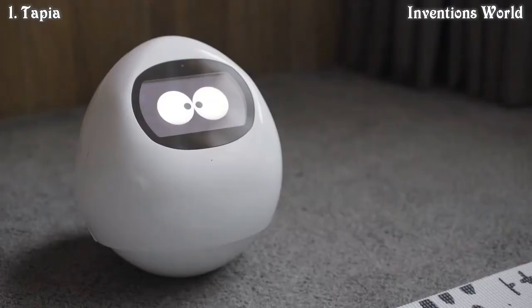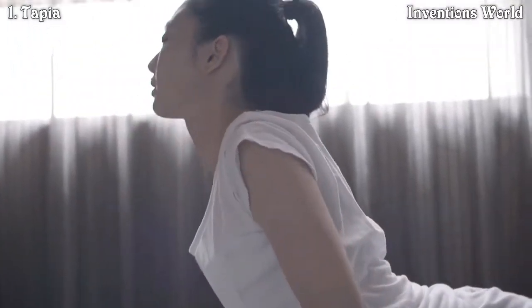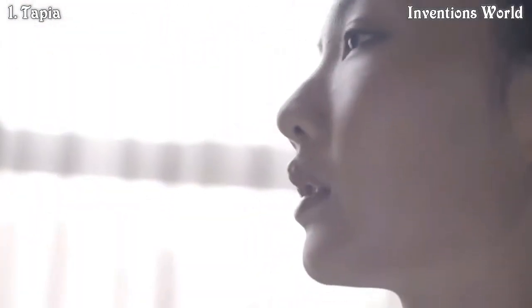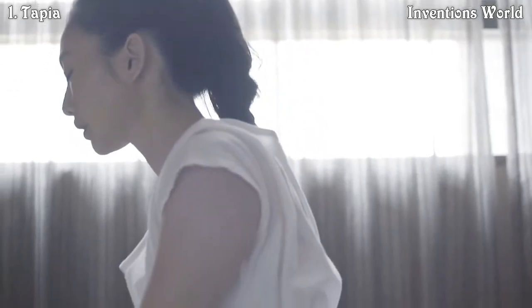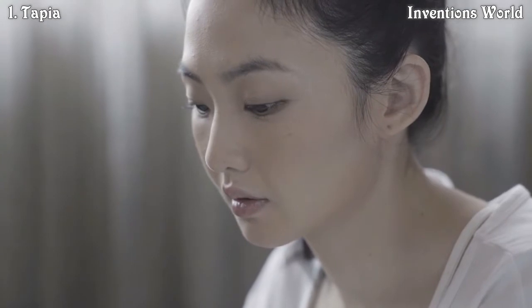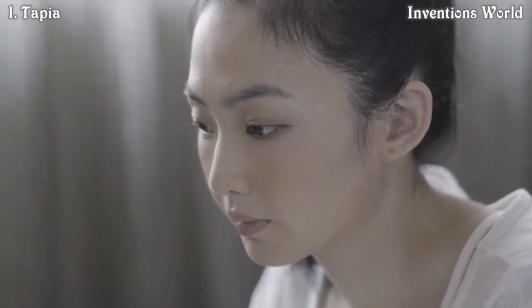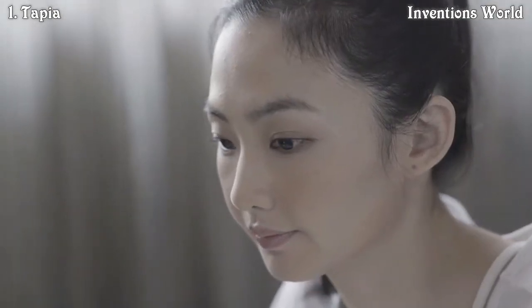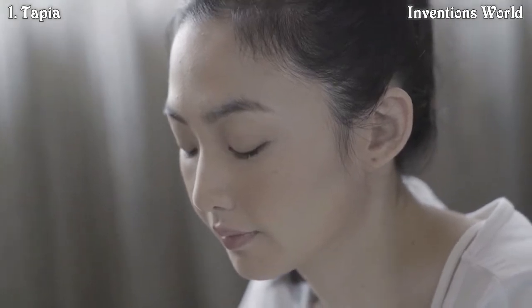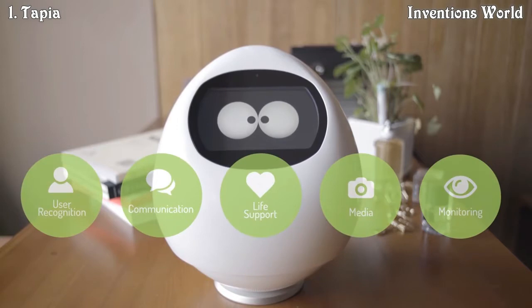It's been 2 weeks since last time you call your mom. Don't you miss her? Maybe it's time to stop quarreling with each other? Tapia, call my mom. Yes. Moshi moshi. Tapia, talk robot companion.